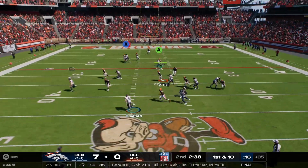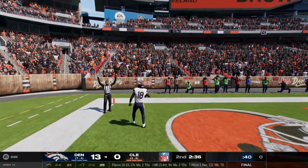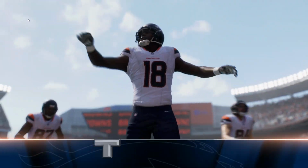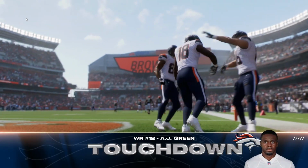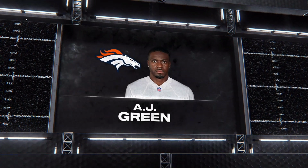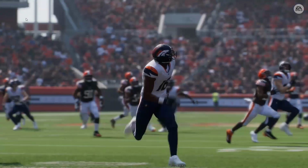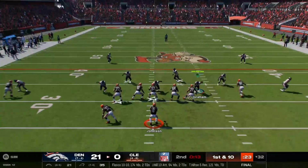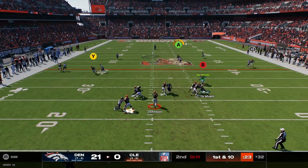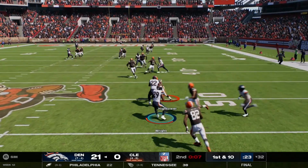And Bradford rolls out, throws, hit, and he delivers the ball to A.J. Green. A.J. Green does get 200 yards this game. Just absolutely embarrassing the Browns. The Browns did lose Terrell Pryor to an injury during this game, so Josh Johnson came in to relieve and try to finish the game out. But let's just say it didn't matter if it was Terrell Pryor or Josh Johnson. It was just pretty bad.